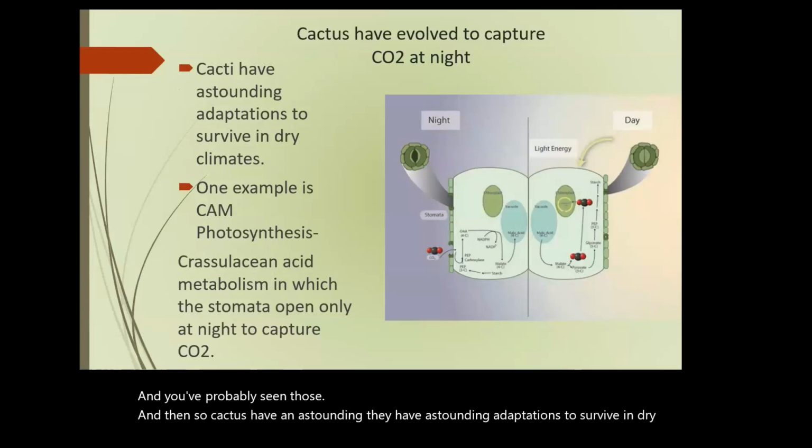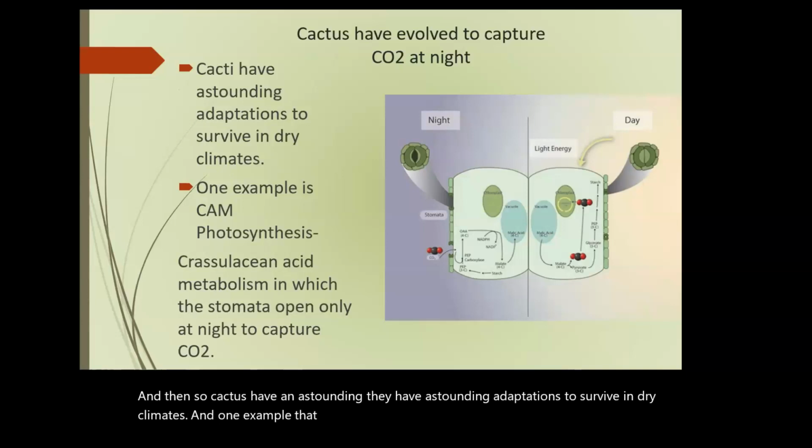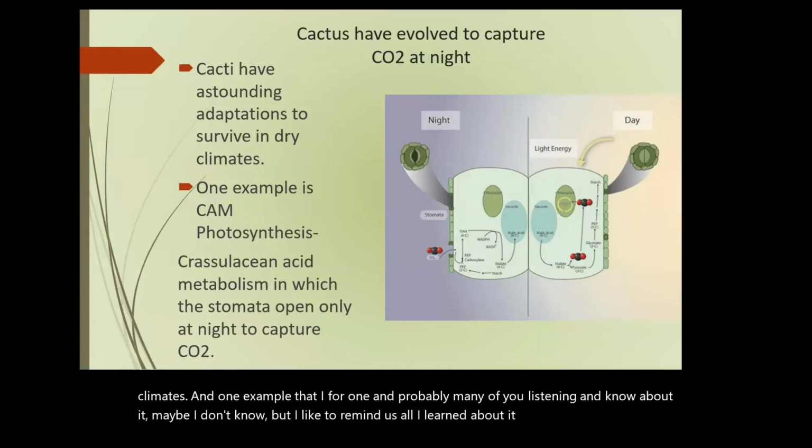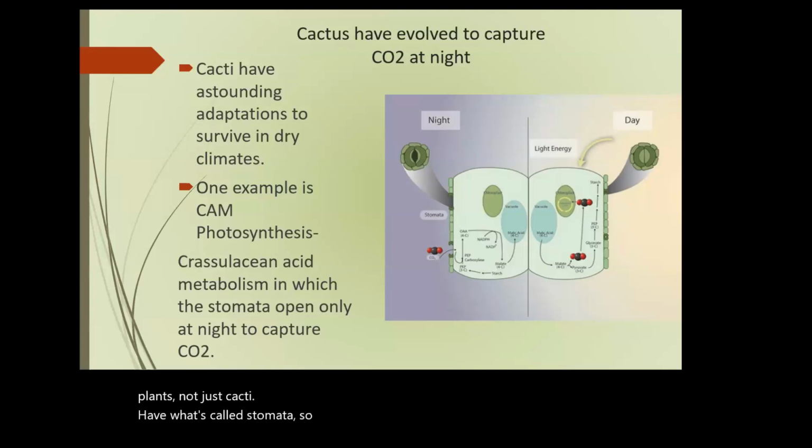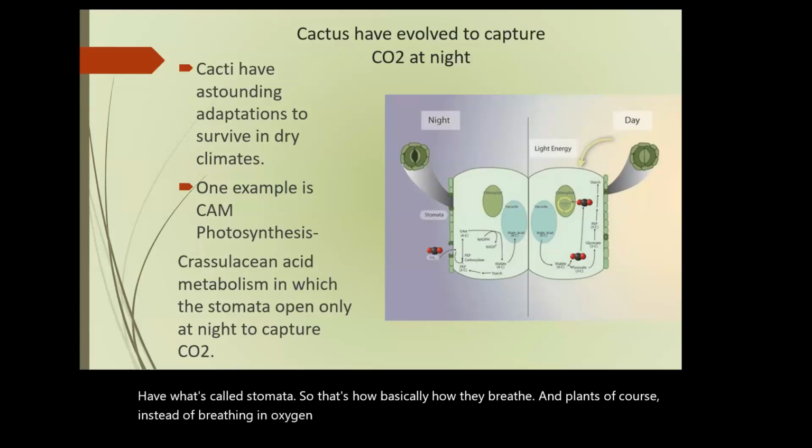And one example that I, for one, and probably many of you listening know about, but I like to remind us all. I learned about it in my botany class, and it's called CAM photosynthesis, which stands for crassulacean acid metabolism. So all plants, not just cacti, have what's called stomata. So that's basically how they breathe. And plants, of course, instead of breathing in oxygen like we do, they breathe in carbon dioxide.